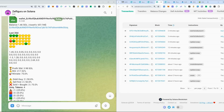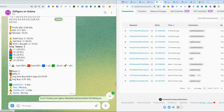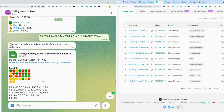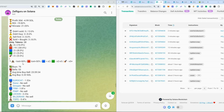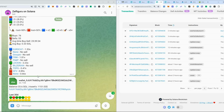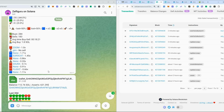Okay, so this was the first wallet here. 217 ROI, 75% win rate. They really don't trade that often. They basically just got the Eurocat position, is really what they made there. So not one that I'd be interested in copy trading there. This one is a 19% negative ROI. You can look at their recent trades. Not really any good ones, so pass on that one. This one, too much of just a double up. Not enough meat on the bone there.